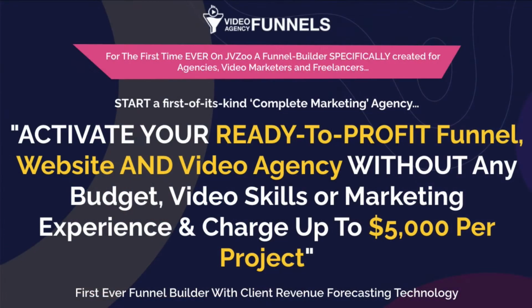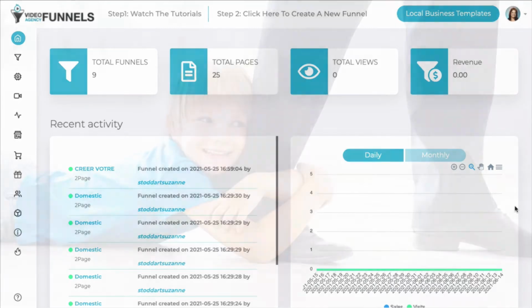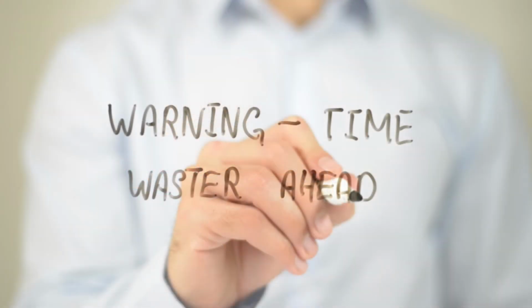We'll take a look at what the sales page is promising you, then go inside the members area to see if the software delivers on those promises. I'll show you how this product works, check out the pros and cons, and go over the upsells. Then I'll give you my personal opinion so you can make a wise buying decision, okay? So stay with me to the end so I can explain to you in detail why Video Agency Funnels is a time waster for beginner affiliate marketers.